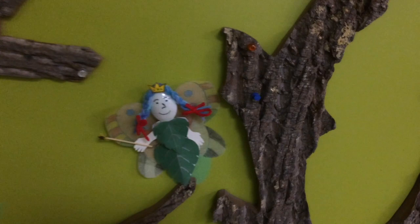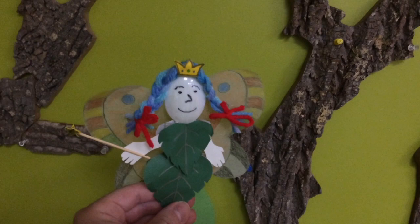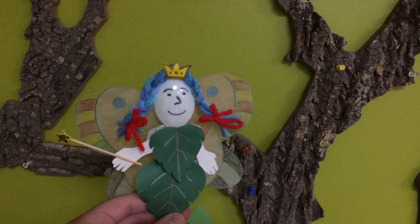And then if you have been watching my virtual story times, you will recognize this fairy made from a regular old plastic spoon. And we used once again tracing paper, colored, to make the wings, and yarn for the hair, and added a crown and once again a toothpick for the magic wand. So just some ideas that you have there for making different types of fairies.